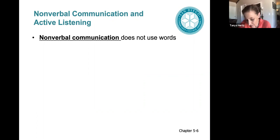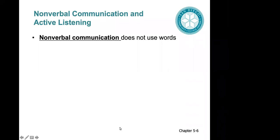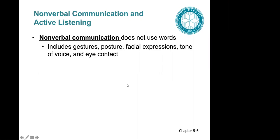Nonverbal communication is communication that does not include words. So those are all of the body language, all of the eye contact, anything that doesn't include our words. So it could be our facial expressions, right? Tone of voice, et cetera, et cetera.